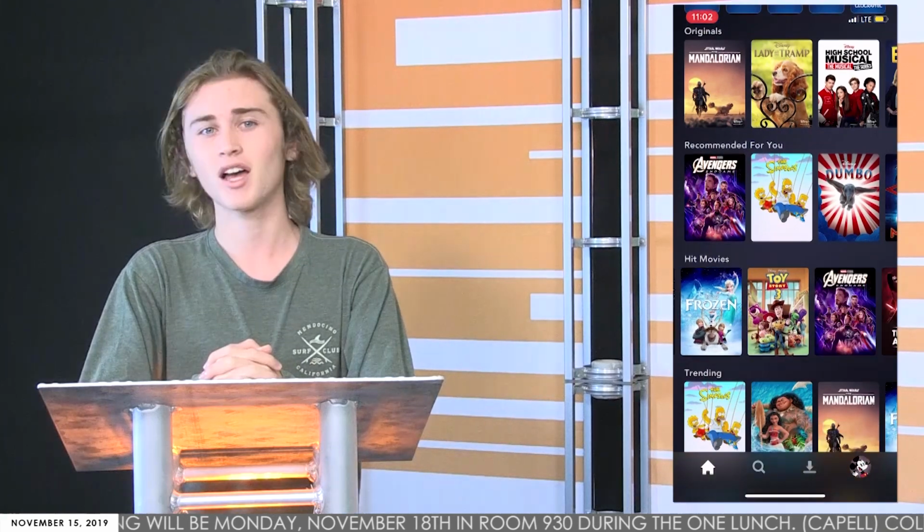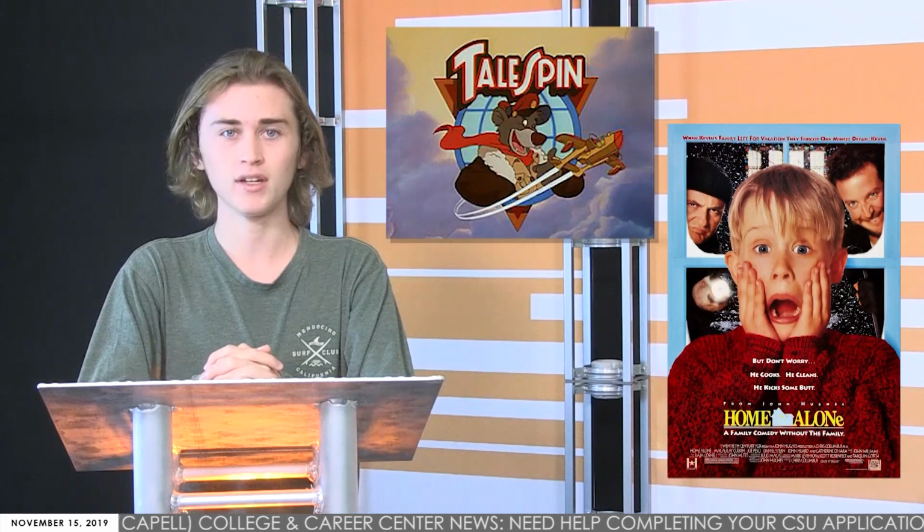But after spending some time going through the library, I couldn't believe how extensive their collection of old movies there are, from Old Yeller and Davy Crockett to Bedknobs and Broomsticks. Want anything to satisfy your 90s nostalgia? They have everything from Home Alone and Tailspin to Gargoyles.